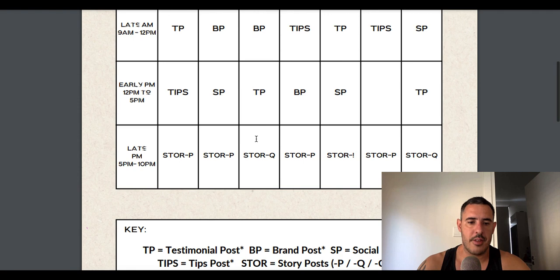Then we've got the next type of story here. In the evening, we put stories. So we've got story P and story Q. These are the other types of stories. So story P stands for a poll. So a story poll is really good. This gets quick engagement in your stories.